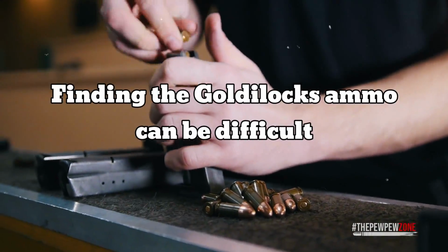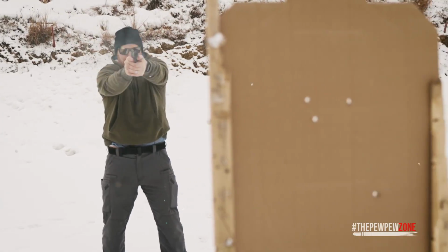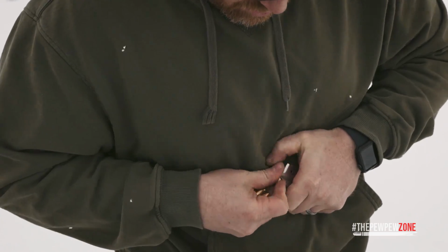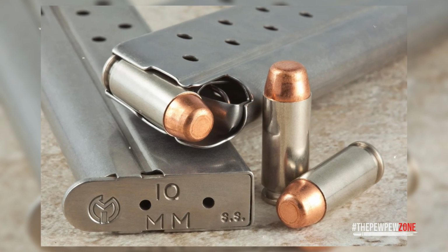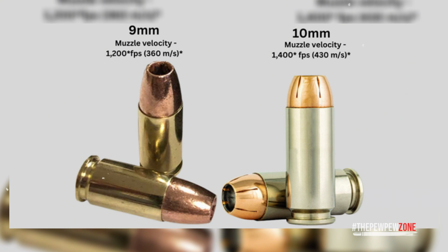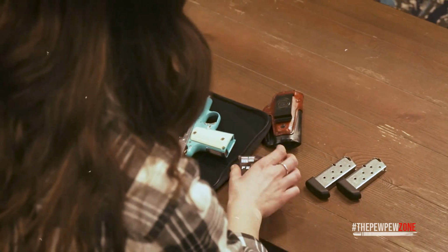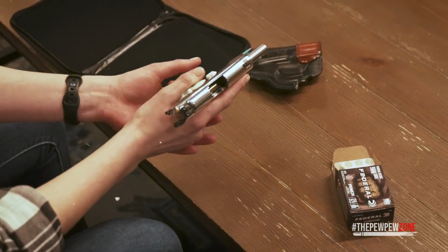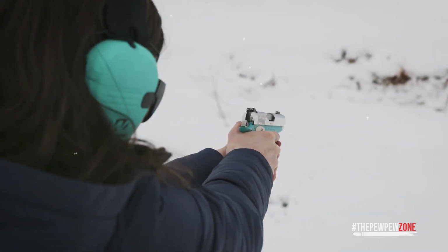Number 2, finding the Goldilocks ammo can be difficult. If you're looking to carry a 10mm, you've got to dig deep to find the right ammo and then put it to the test. It's not just pick and go. 10mm rounds tend to run on the pricier side. Even with prices dropping, they usually cost more than your usual 9mm or 40 S&W rounds. If you're a reloader, maybe that's not a biggie. But if you're grabbing factory rounds off the shelf, it's worth noting, especially if you want to keep your shooting skills tight. You gotta fire off rounds regularly.